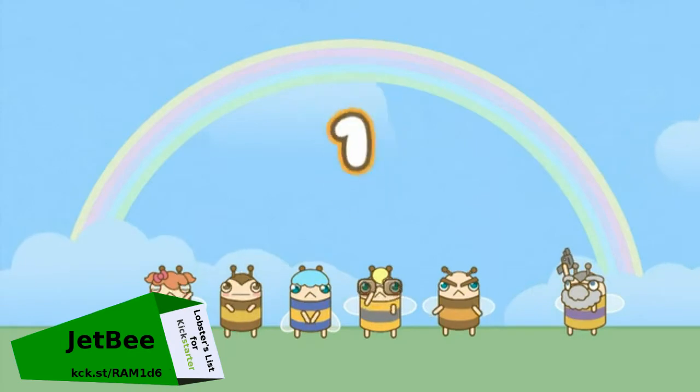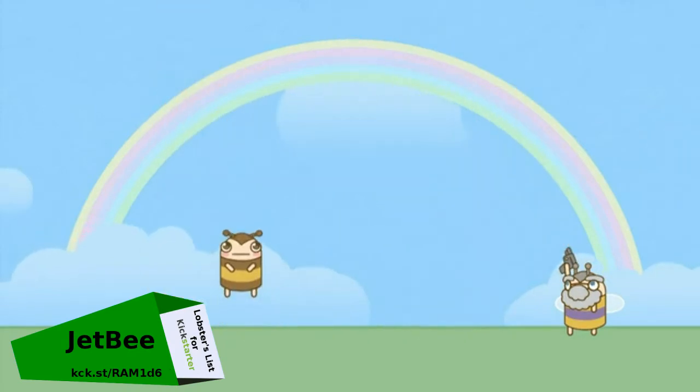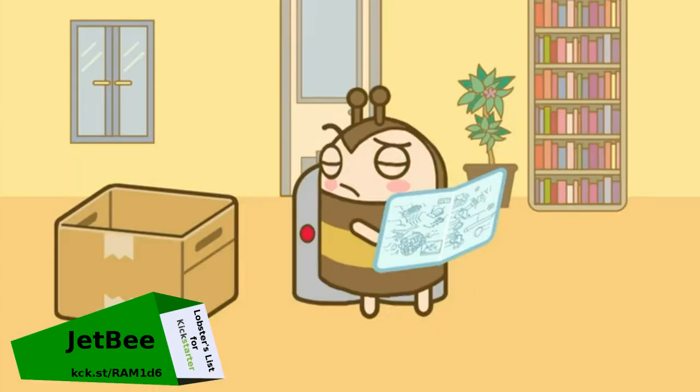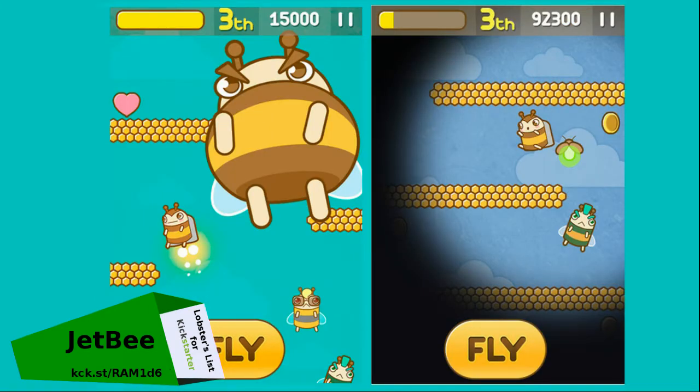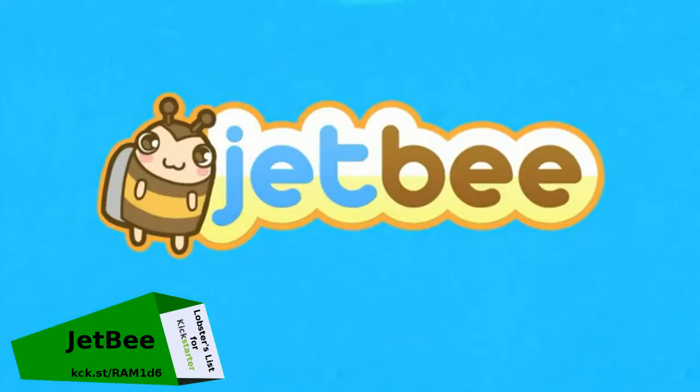JetBee from Mutant Games is a mobile game about a flightless bee that acquires a jetpack to be able to race with the other bees. The reward tiers include in-game currency starting from the £3 tier and up. This game also includes a stretch goal to be ported to the Ouya if it reaches £30,000.